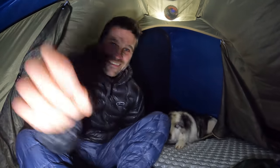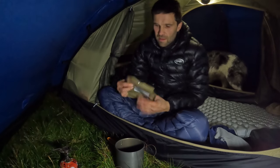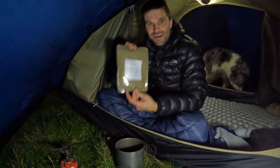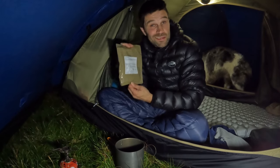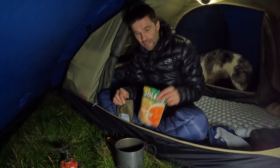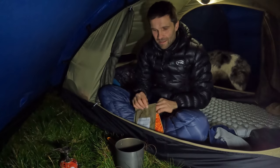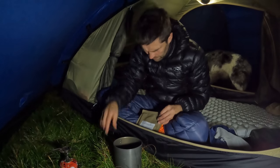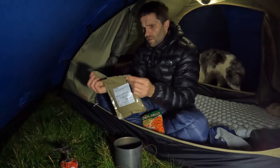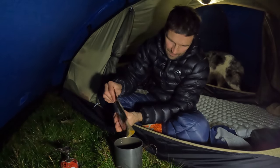Dinner time. Blue's just eating his dinner in the background there. And I have, for my tea, pasta bolognese, which is a British Army ration pack, and it's in date. That is very unlikely for me. And I've also got some pasta to go with it. So let's get this piled in a pan and then some heat to it. Oof, without spilling it all over my nice down gear.